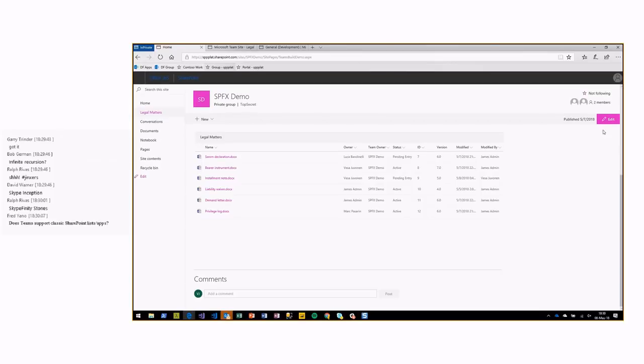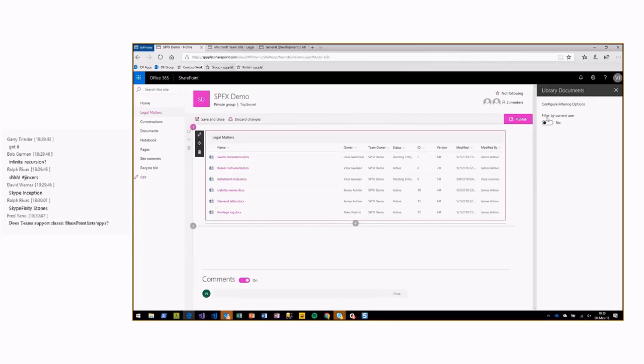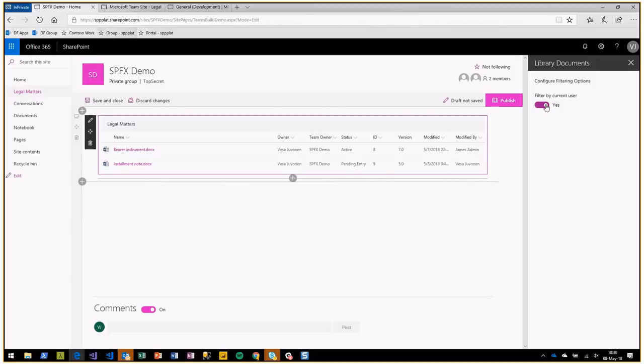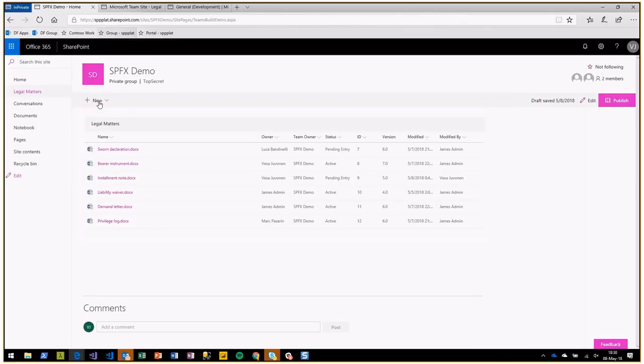So let me get this page to edit mode, so you can see that it's a web part, and we are able to modify it. In this case, it is a relatively simple web part showing legal matters, and depending on an owner, I can filter that. Show me only those items which are relevant for me, so only those where the owner is me, or I can select that it shows all legal matters regardless of who owns them. So let's save the setting, or this one, doesn't really matter, but this is clearly an SPFx web part and application.